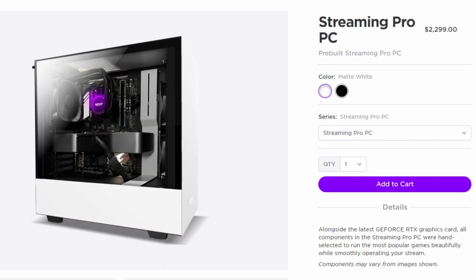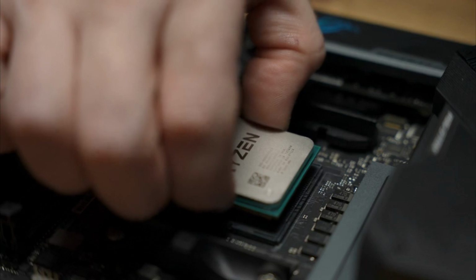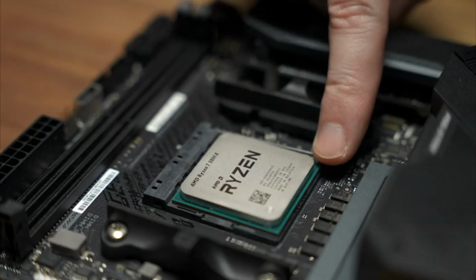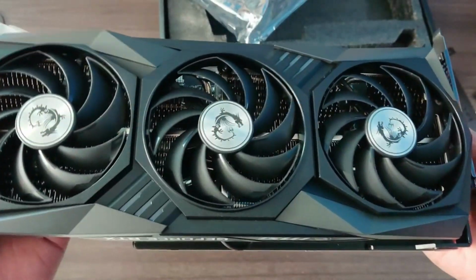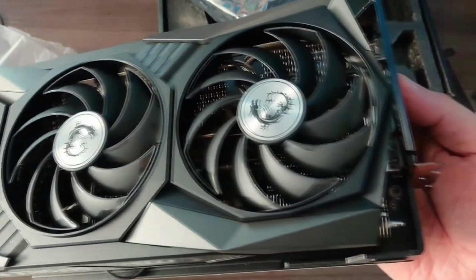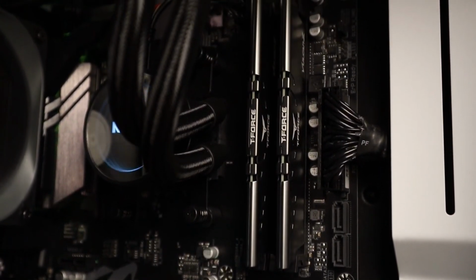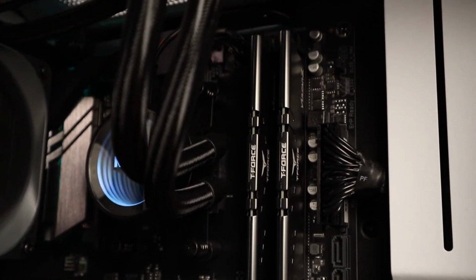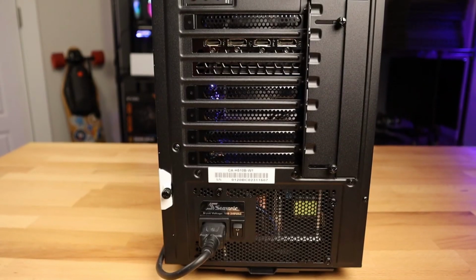And for the best one on the list, we have the Streaming Pro from NZXT. This one has the Ryzen 7 5800X, which is the best CPU so far on this list, the RTX 3070 Ti, which is the best GPU so far on the list, so you get the best GPU-CPU combo on the list. You get 32 gigs of RAM, so for editing and multitasking this will be huge, and 1TB of SSD. So this gaming PC is by far the best one on the list, and that's why it's number one.